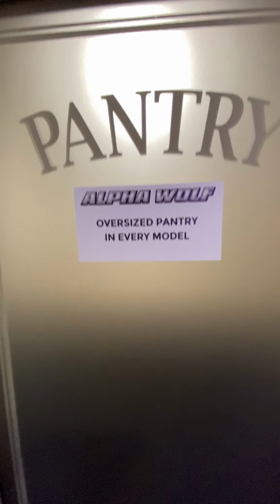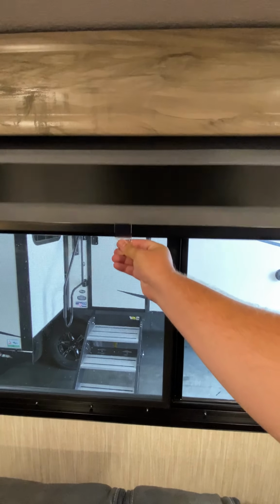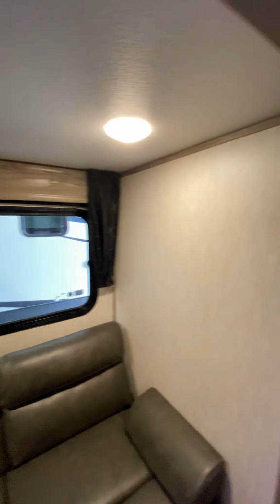And right here it's a little sticker telling you that there's zebra shades in the main area, so obviously I have to show you those. It is a nice touch that a lot of campers are starting to do now, and the Alpha Wolves especially. And check that out. You can block it out, you can let the sun in, you can do a little mixture, however you want to do. Just some nice shades to go there.